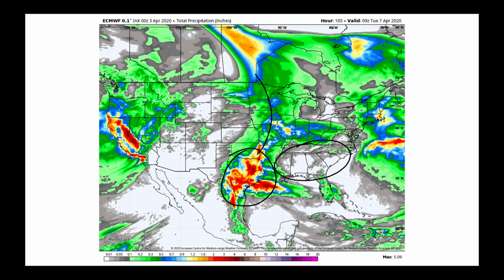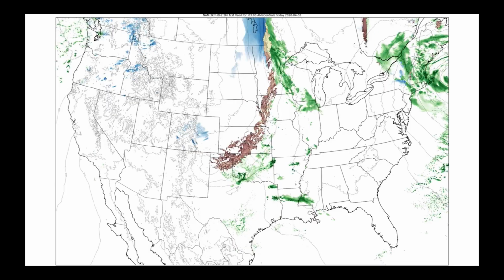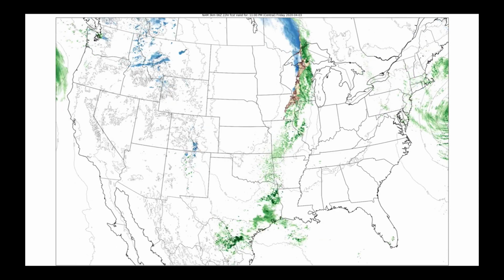The longer term is coming from a low that's coming into California over the weekend that will slowly be pushing through parts of the Four Corner states in northern Mexico and eventually emerging in Texas and then running across the southern part of the United States. So let me play out for you what we're anticipating today.